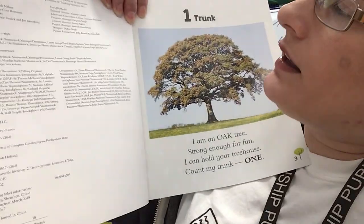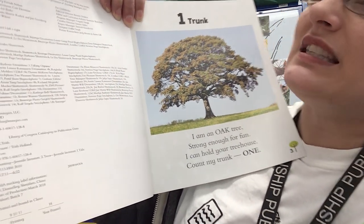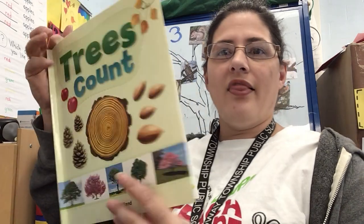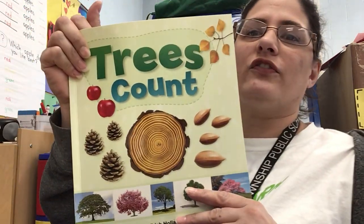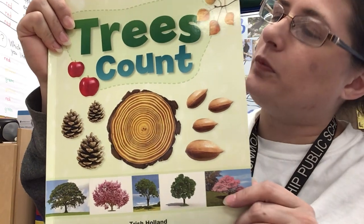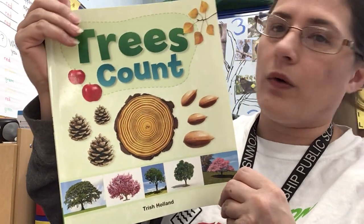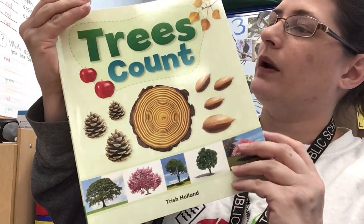See this page with all the little words? This page tells me that a lot of these pictures are called stock photos. That means different photographers take those pictures and they share them with other people. They can put them in books or on posters or anywhere really.